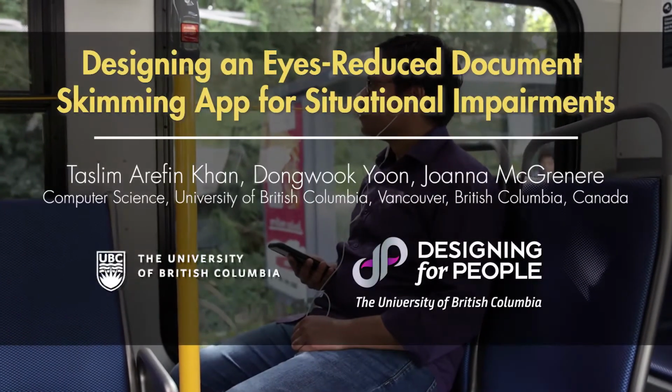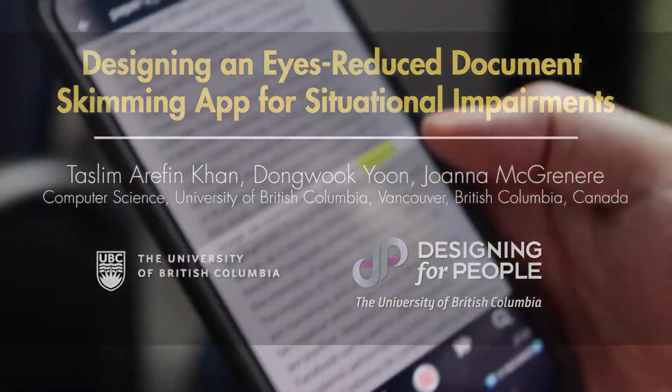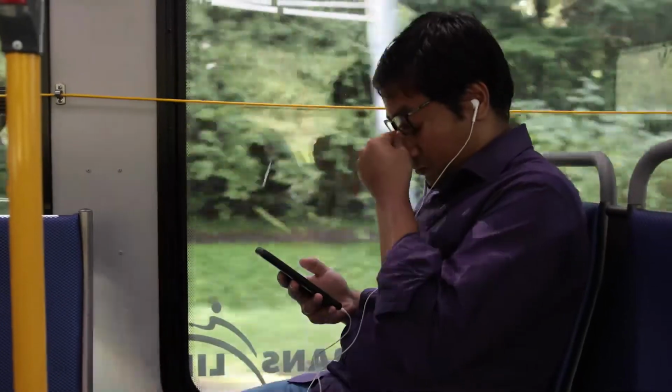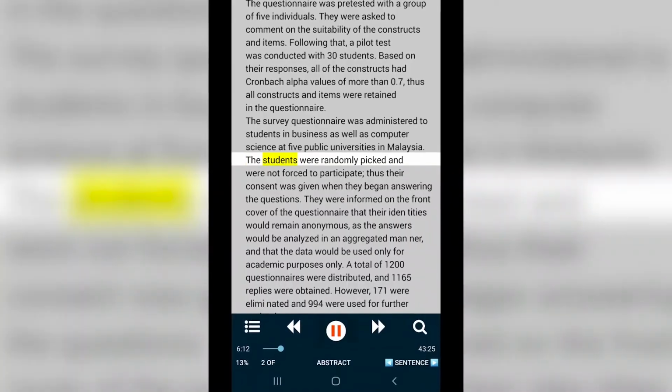Text-to-speech apps are a popular means for people to listen to written, digital content. TTS apps afford users eyes-free consumption of text when they're situationally impaired. In other words, their visual attention is occupied while commuting or walking, or they simply have tired eyes. However, listening to audio is linear and slow.